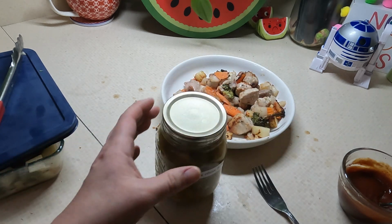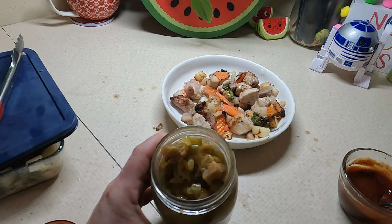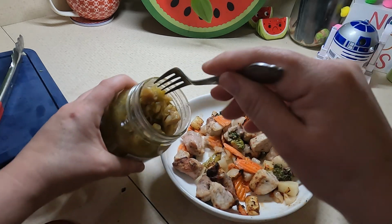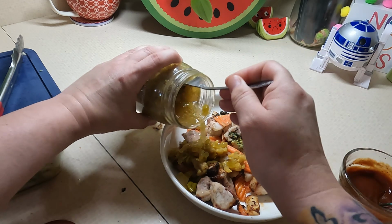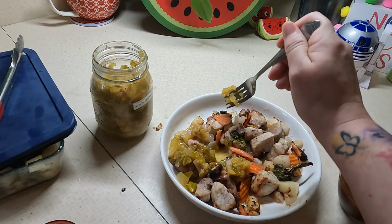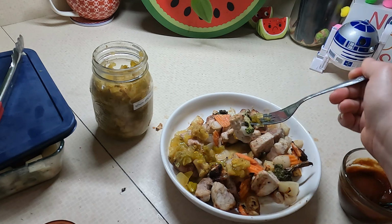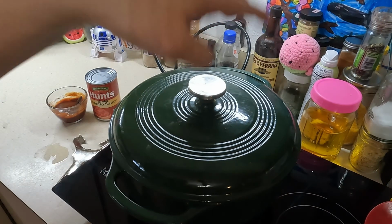And then I remembered I was having a conversation with Melody over on Facebook, and she reminded me of chow chow, and I have some of it. And this is just like a pickled veggie mix. It has cauliflower, zucchini, cabbage, cucumbers in there. So this is what I'm going to be using kind of as my condiment. I think that chow chow goes really well with pork. So that's what I ended up eating, and it was delicious.